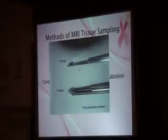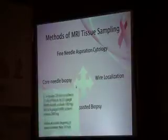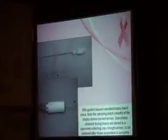This picture compares the 14-gauge with the 11-gauge acquisition chambers. This shows the MRI-compatible needle and wire combinations. And this picture shows the vacuum-assisted biopsy handpiece. This is the sampling notch and the biopsy device.